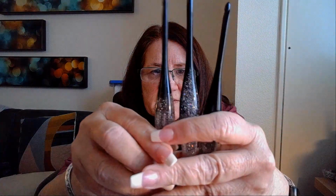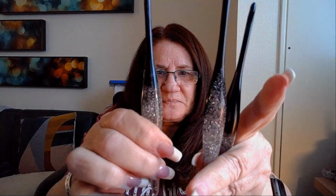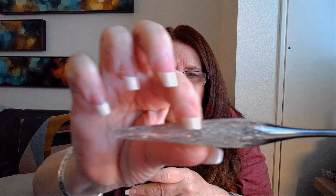Oh, wow. Look at that one. There's a whole bunch of glitter on that one. Look at that. All three different. Wow. But they really are pretty, aren't they? And very aptly named, too. The dark for the night and then that glitter. You can just see the moon coming up.